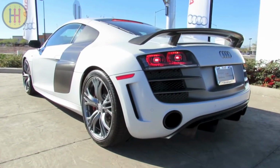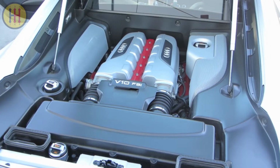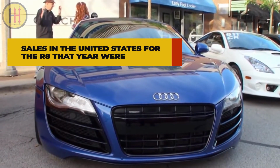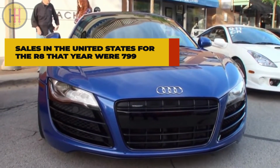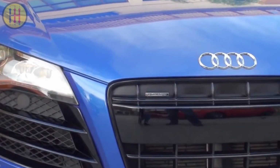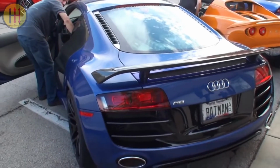So, how did they sell, you wonder? Let's see. A total of 3,485 were sold around the world of both coupes and convertibles together, and only some of those were convertibles, perhaps a third. Sales in the United States for the R8 that year were 799, both styles, so it is our estimate that around 250 convertible models were sold in the US.